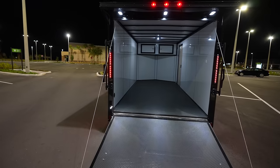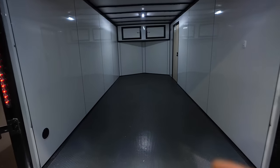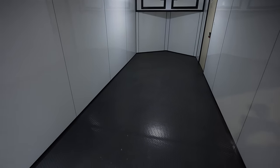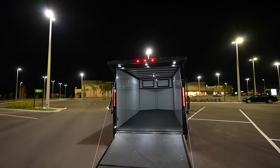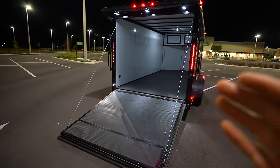Now, it could be a lot brighter. I could make do with this in filming the bikes, but I really want it to look like a showroom when we're in here. So when I pull up, you look at it and really appreciate the bikes in all their glory.